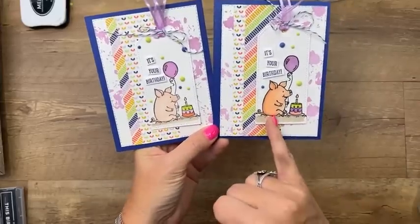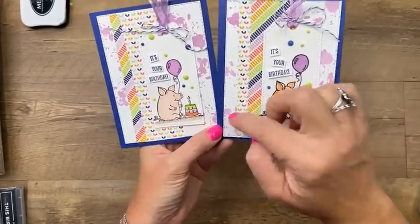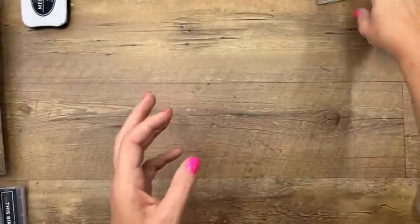All right, so there's a bright and cheery fun card. One crispy pig and one not so crispy. And you can add Wink of Stella to all of the things if you want, but I just did the balloon. Very cute. Okay, one more.